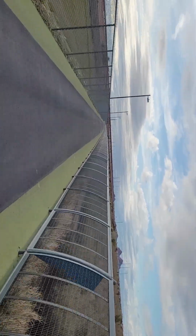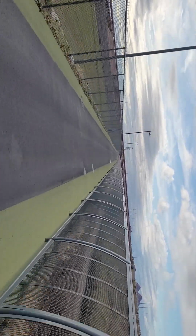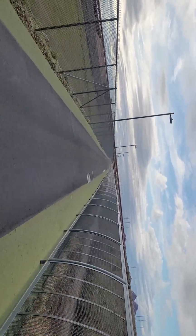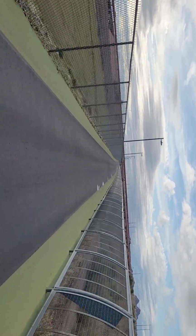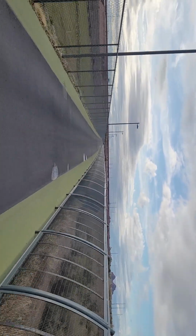Nice day, nice break in the weather. Not too bad, it's about 56 degrees out, so it's a little warmer here in Arizona than a lot of the country, so grateful for that. However, for those of us used to the high temperatures, it's a little bit chilly.